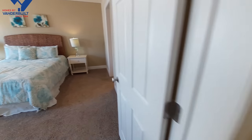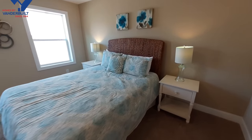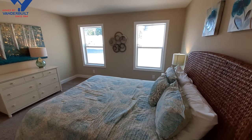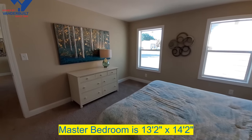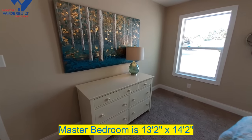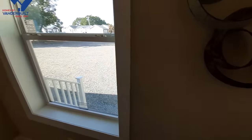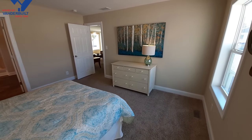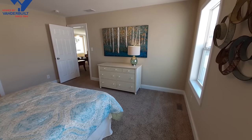And on to the master bedroom. Once again, you can see these guys lay their rooms out really nicely, giving you the maximum amount of space for your rooms without compromising on space anywhere else, and still making everything feel larger than what it really is.